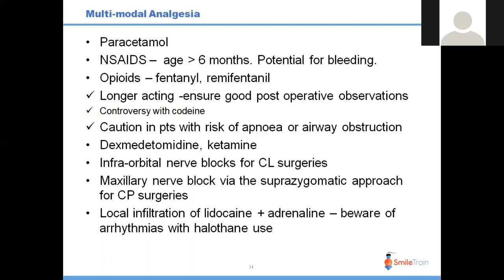Useful regional blocks include infraorbital nerve block for lip surgery, maxillary nerve block for palatal surgery, and local infiltration. Infraorbital nerve blocks with 1 to 3 mL of 0.5% bupivacaine can provide analgesia for up to 12 hours.